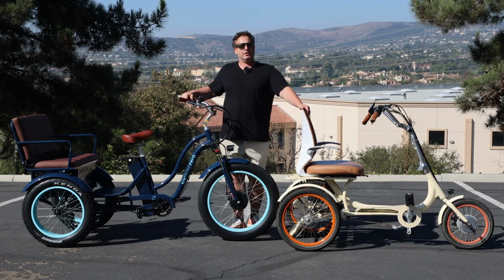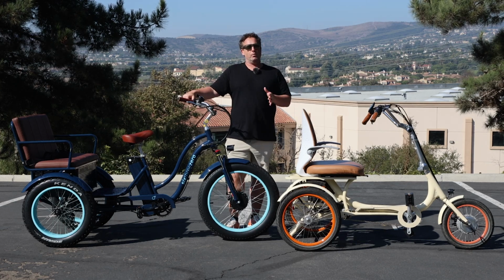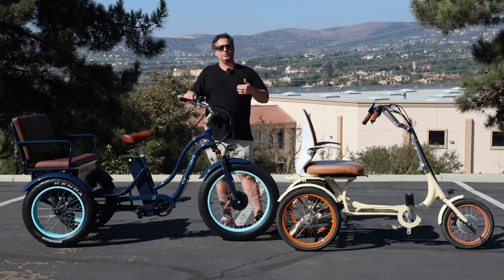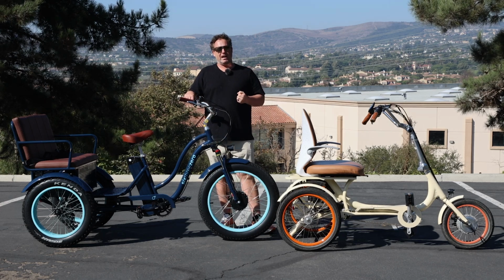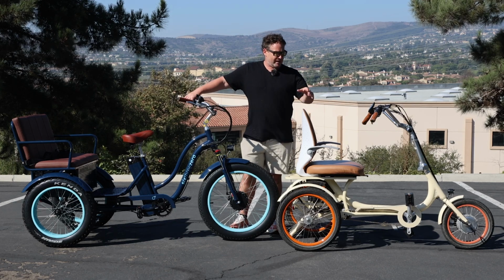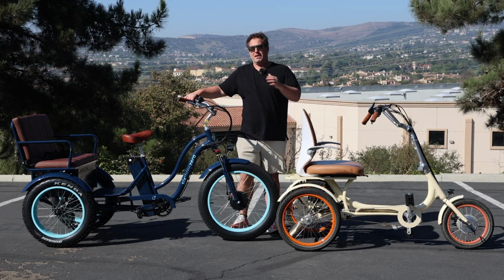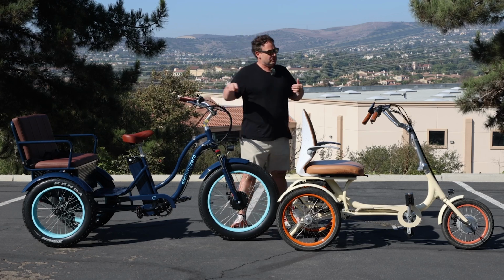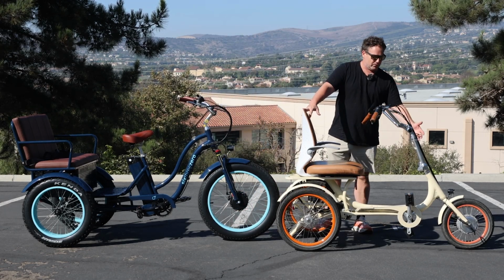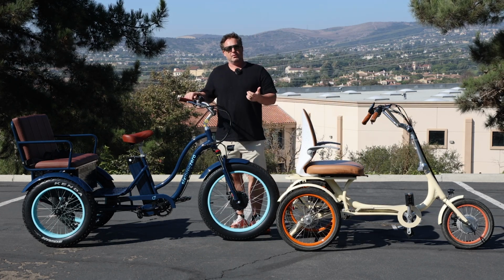Number two is really thinking about the design and the style. The price isn't always related to the specs. The price is also related to design time, what went into designing it. You may be able to find another trike, as an example, like the Simple Glide that has a 500 watt motor, just like this one. It may be less expensive, but there's nuances that went into designing this frame with this type of seat and the arrangement, and all those components come together to a unique product.